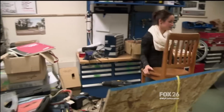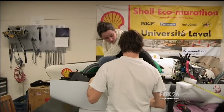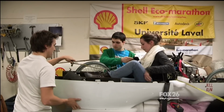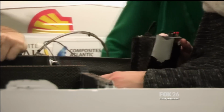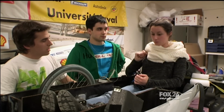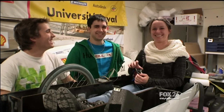Winter weather also prevents team driver Audrey from driving the car outside until she hits the track in Houston. This is her first and last opportunity to sit in the car, to check out her driving position, and practice the run-kill procedure. When I want to turn off the engine, I turn the switch like this, off. And when I want to start the engine again, I push the start. Like this, and then we won't do it now.